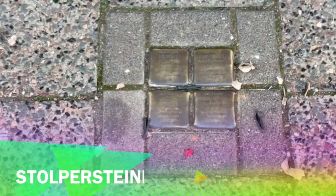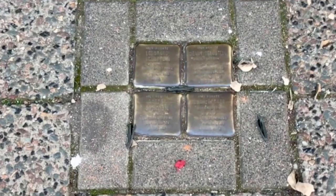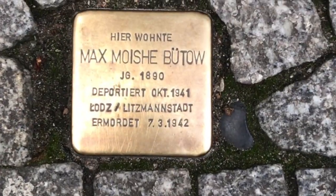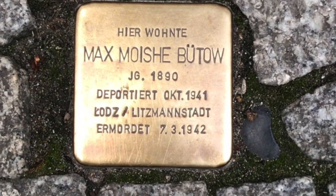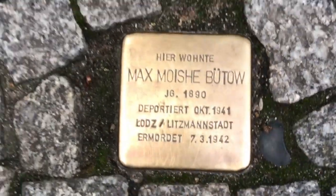These are Stolpersteine, which means stumbling stone. There are 75,000 Stolpersteine brass plates throughout Europe. They mark the last place people lived or worked before they fell victim to the Nazis or fled the country. Victims included Jewish, Romani, and disabled people.